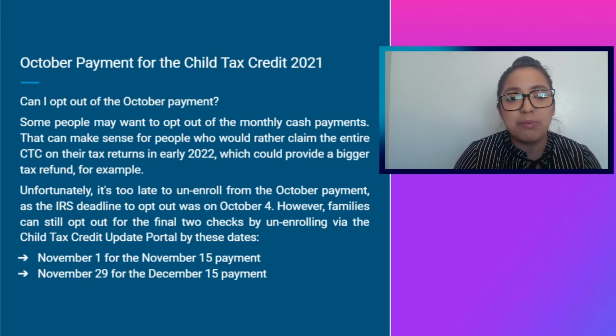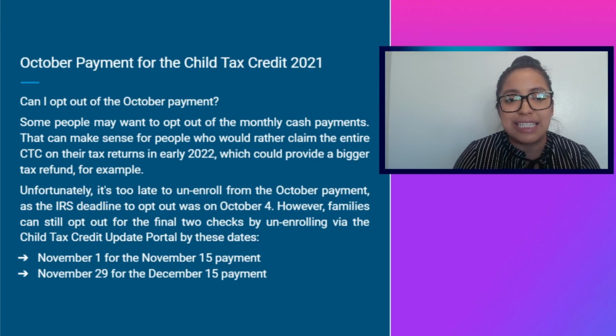And for those who wish to opt out of the October payment, what are your options? Some people may want to opt out of the monthly cash payments. That can make sense for people who would rather claim the entire CTC on their tax returns in early 2022, which could provide a bigger tax refund, for example.